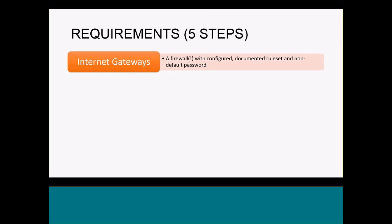Five domains, the first of which is protection from the internet. This is where most of Cyber Essentials is concerned with protecting you from outside threats coming into your environment. At a high level, Cyber Essentials requires that you have a firewall, which, if you don't have a firewall these days, I think you've got bigger problems. You must know what rules are enabled on your firewall, so you must understand as an organization what traffic is allowed in and what traffic is allowed out.